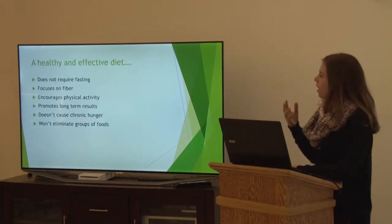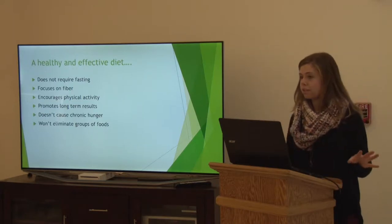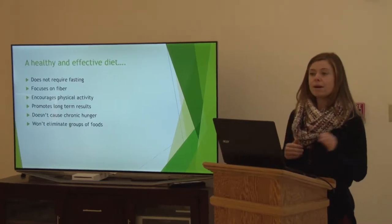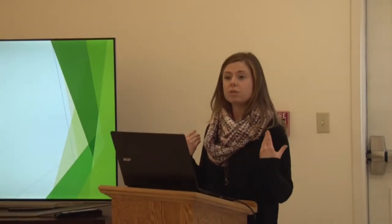So as I said, a healthy diet really does not require fasting. You never want to deprive yourself. Something that I see often is if people come to see me and they say that they want to lose weight and they're eating about 1,000 calories a day, that is not good. It's really important to make sure you are eating enough. Not eating enough is just as bad as eating too much. So you really want to make sure you're eating every 4 to 6 hours or so to keep your metabolism up and running. It's really important to do that.